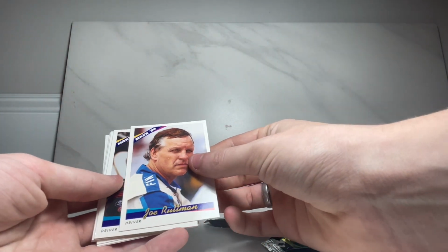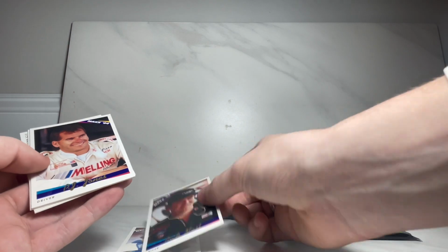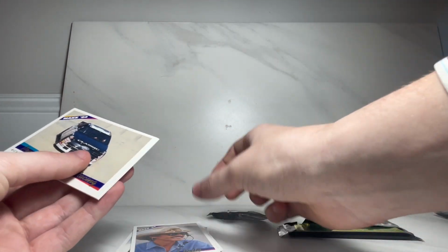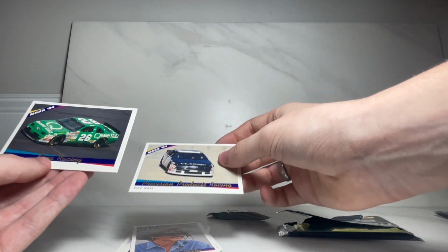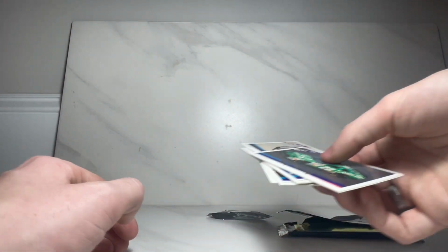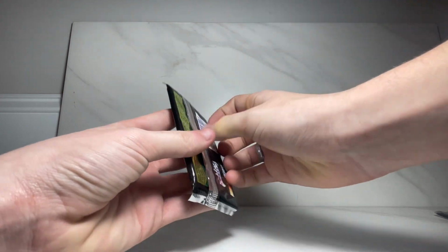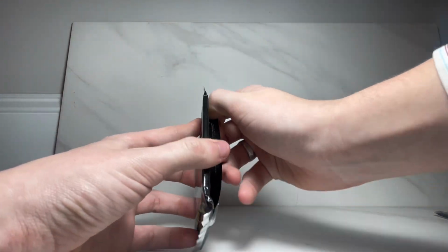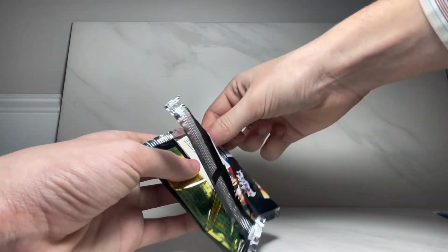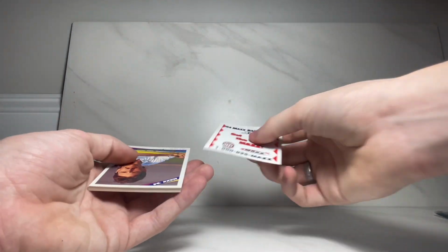All right. Let's see what we got. We got Joe Ruttman, Rick Mast, PJ Jones, Richard Petty, and Rick Mast and Brett Bodine. All right, pretty good pack with that Richard Petty there. These cards are really pristine because they're sticking together. That's how long they've been in the pack together. All right, I'm assuming you get one of these in every pack.